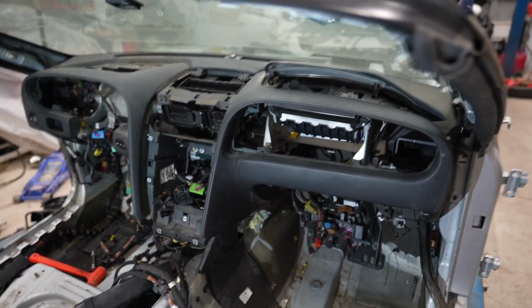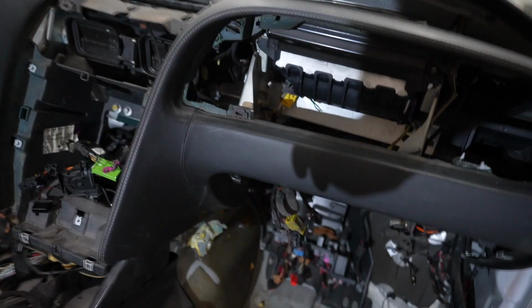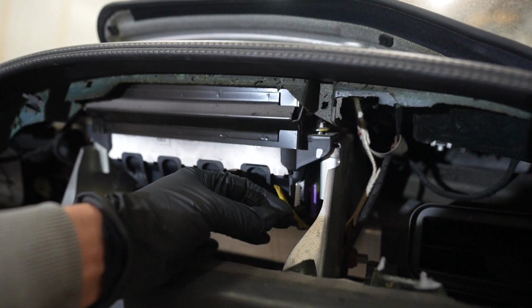So now it looks like we're gonna have to take out the airbag, which I did on that one. And what do you know? Another cut wires.